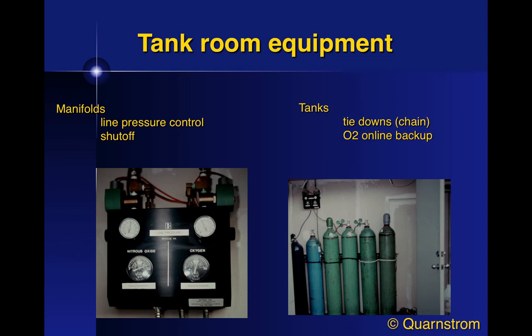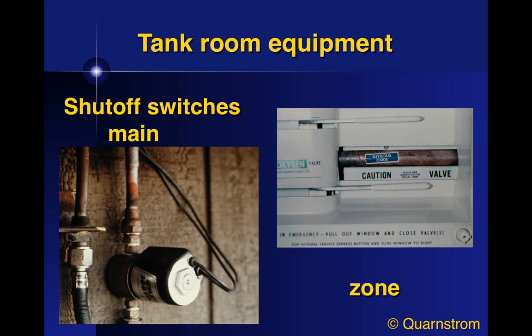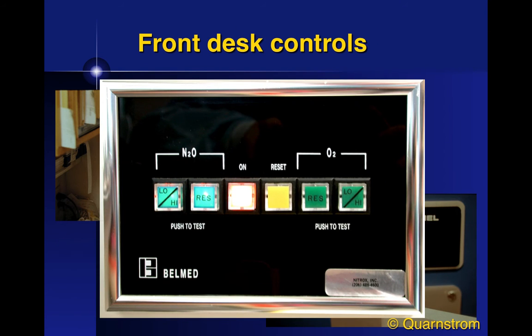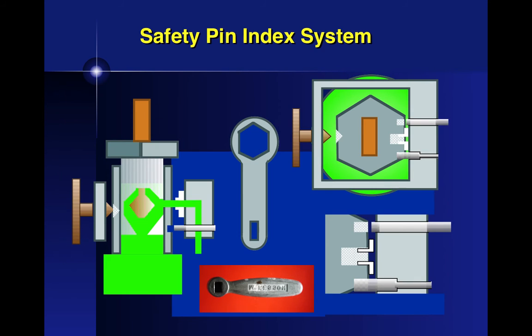Emphasize again, your tanks have to be tied down. You need a manifold. These older type manifolds just won't cut it in today's world. And you need shut-off switches so they can be shut off from the front desk. We've seen those slides. We like our new one. Tank security is very important.